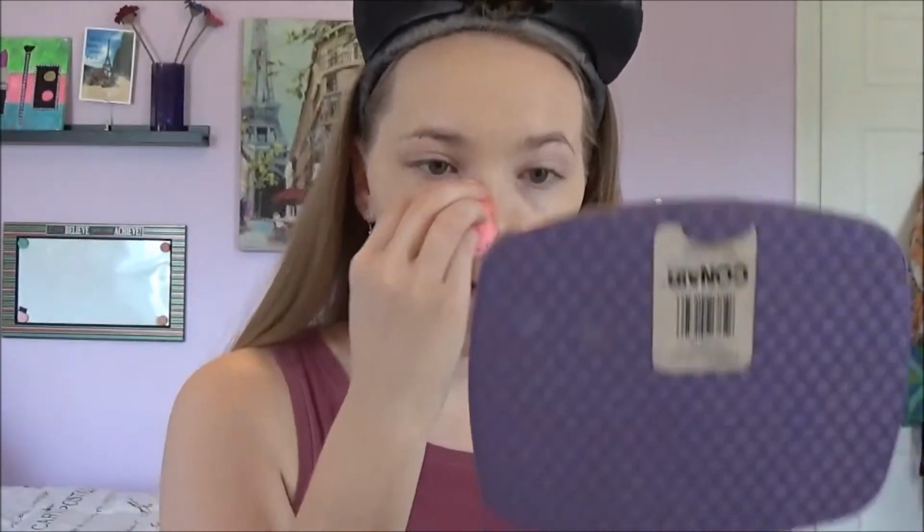So you're going to do a little bit of your ear and a little bit of your jawline and neck and chin. Okay, so that is super lightweight, but you can already tell just how much it's helped even out my skin tone.